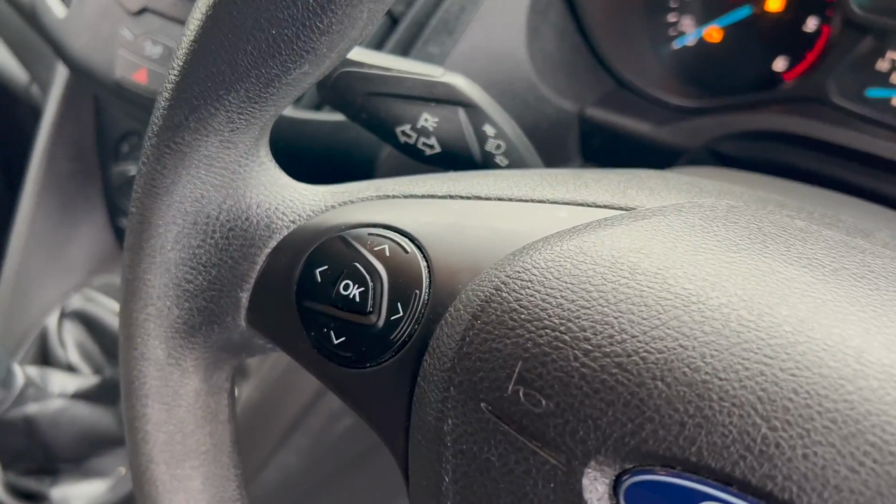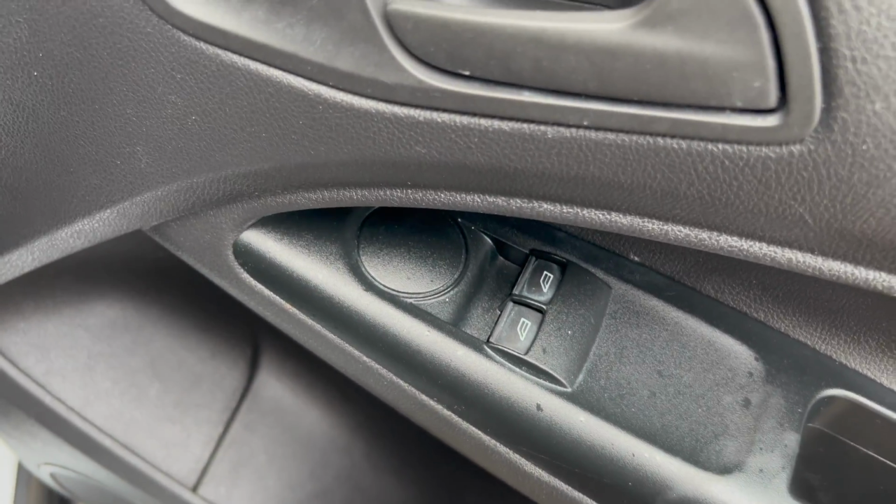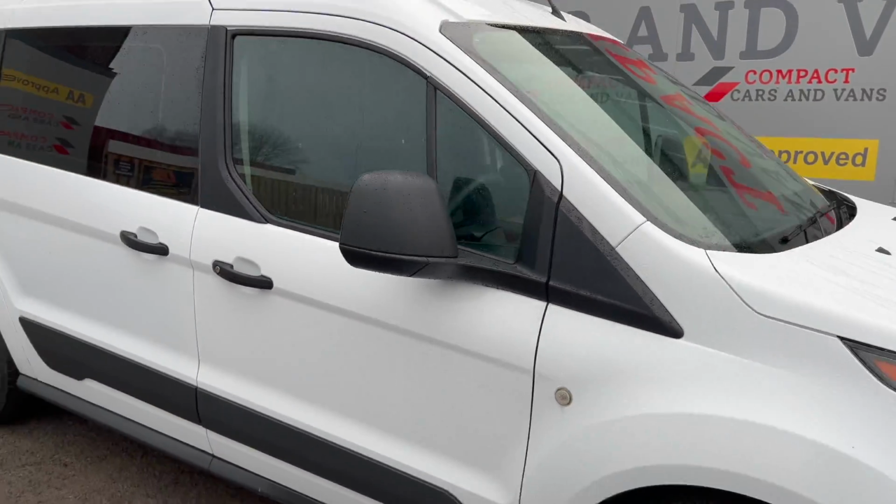So if you're after a 7-seater that is still easy on the eye, then Ford have absolutely nailed it with this Transit. Come down to Combat Cars and Vans today to see for yourself, because I promise you it will not be here long. So be quick.